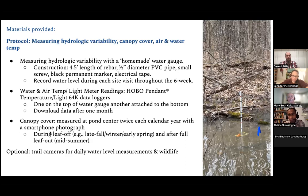So you can set up the data loggers when you set up the water gauge and leave them there. When you launch them first before deployment with fresh batteries, those data loggers will work for over a year without any problem. And we recommend that a month after you finish surveying, you remove both of them from the ponds, put them into the data shuttles, and extract the data. And for canopy cover, we want you to measure it only twice in a given calendar year.